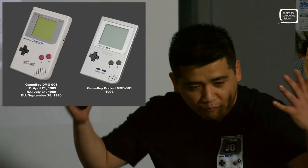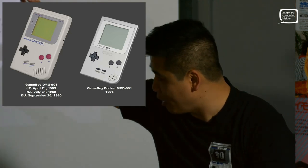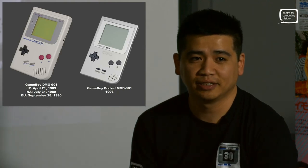So, very cursory, for those of you who don't know what Game Boy is, Game Boy is this handheld that came out here. It's known as the DMG-1, came out in 1989, so it is 30 years old this year. Blimey. Almost as old as me. Not quite.